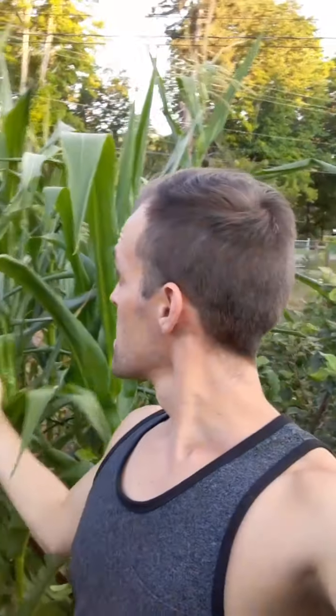All right, let's see. Another thing that's been going really well is our corn. This is a popcorn, and I don't know if you can tell, but this thing is probably 7 feet tall, a lot of them. So we're gonna have an excessive amount of popcorn this year, which is great. I love me some popcorn.